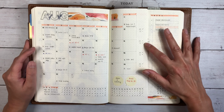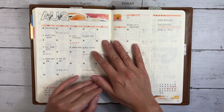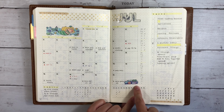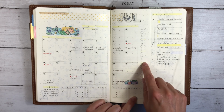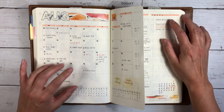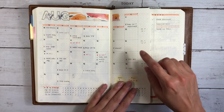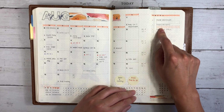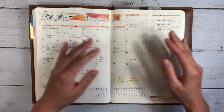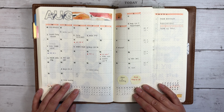Then we move into my favorite spread, the monthly, and I was much more consistent with it this month. In July, I mentioned that I fell off with tracking and even using this part as consistently as I would like. So in August, I really simplified my habits and I was much, much better with tracking. Again, a lot of habits didn't get completed or I didn't do them as often as I would like to in an ideal world, but that is okay. I did track them consistently and that's progress too.